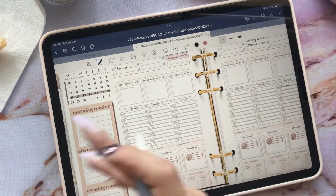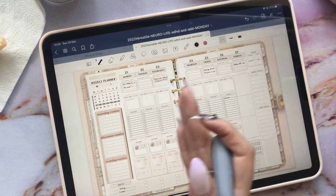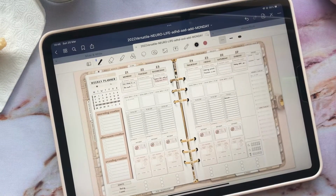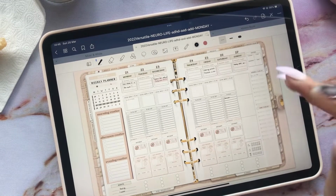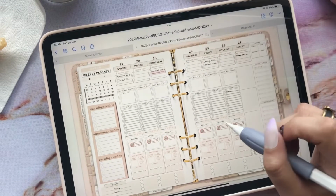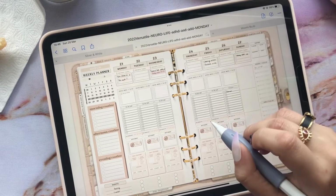That way I can see, do I have enough time? Do I have to work extra someday to complete those tasks? Things like that. So that's how this pretty much works. I just need to fill things in, like I said. So that is pretty much my weekly setup in my functional planner this week.